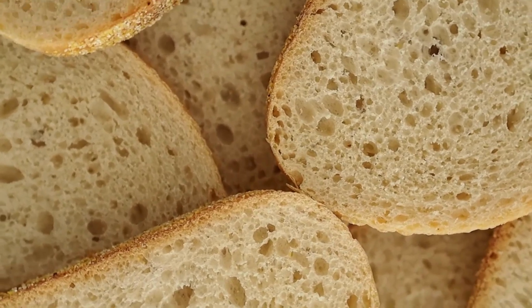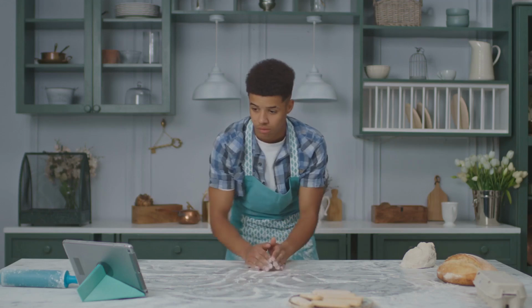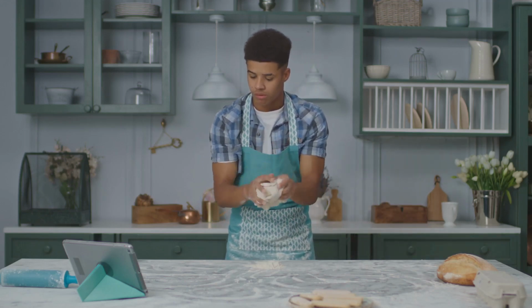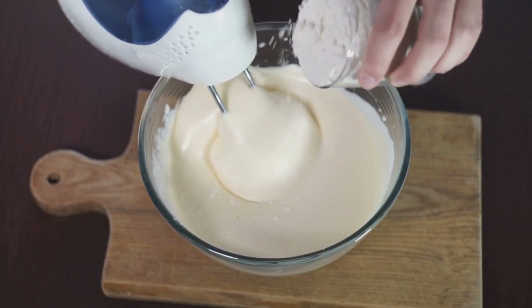Section 7. Cloud bread, fluffy dreams or airy disappointments. Now for something a little different, cloud bread. This one's been taking the internet by storm, promising a light, fluffy bread alternative that's low in carbs and calories. It's made with just 3 ingredients: eggs, cream cheese, and baking powder, and baked until golden brown.